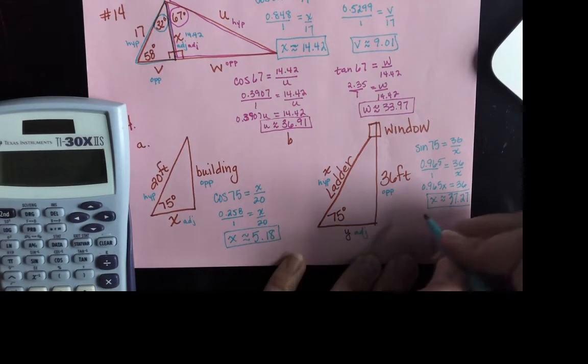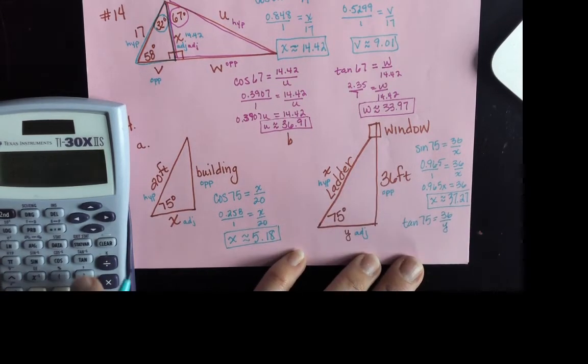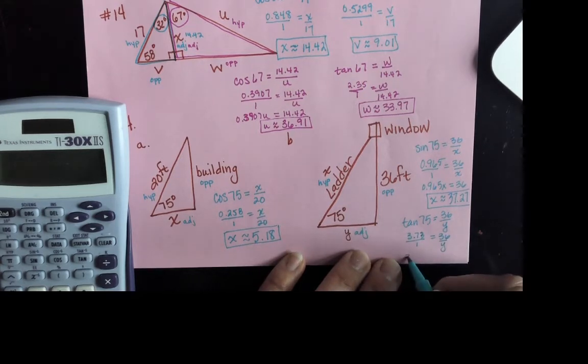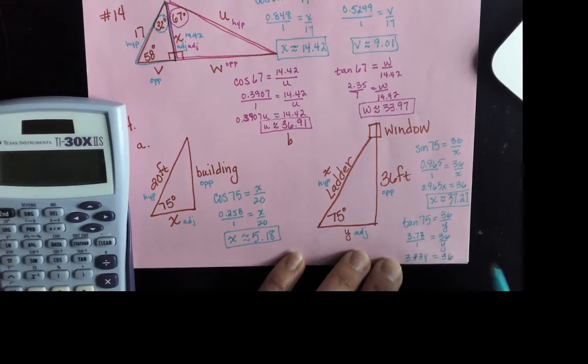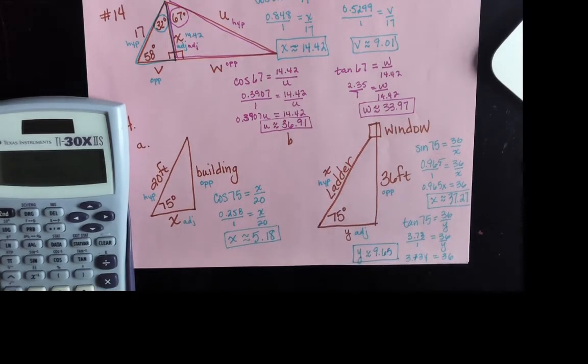And then how far away, that's going to be tangent. So tangent of 75 is opposite over adjacent. So tangent 75 is about 3.73. And again, when we cross multiply, we're going to have to do one extra step. So 36 divided by that answer, and we find out y is about 9.65 feet.